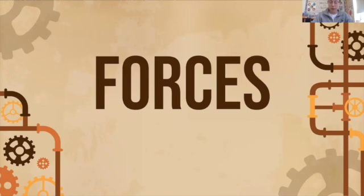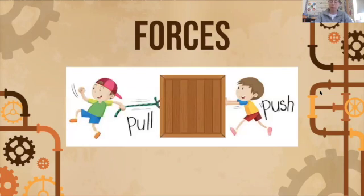So the new word that I'm going to introduce to you guys today is this word right here on the screen. It says forces. And forces is a big part of physical science. In physical science, forces mean pushes and pulls. Look at the picture there. You have a kid that is pulling the string, and then you have a kid that is pushing the box. And that's called doing work.